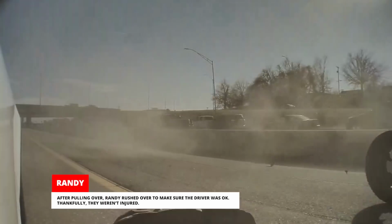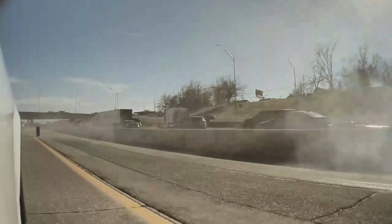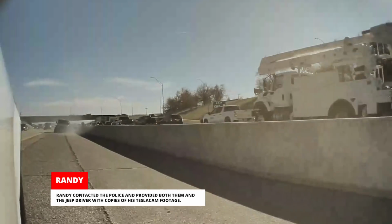After pulling over, Randy rushed over to make sure the driver was okay. Thankfully, they weren't injured. Randy contacted the police and provided both them and the Jeep driver with copies of his Teslacam footage.